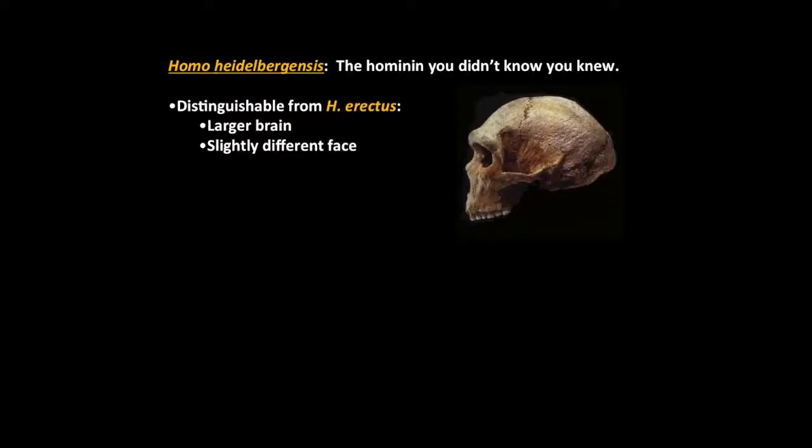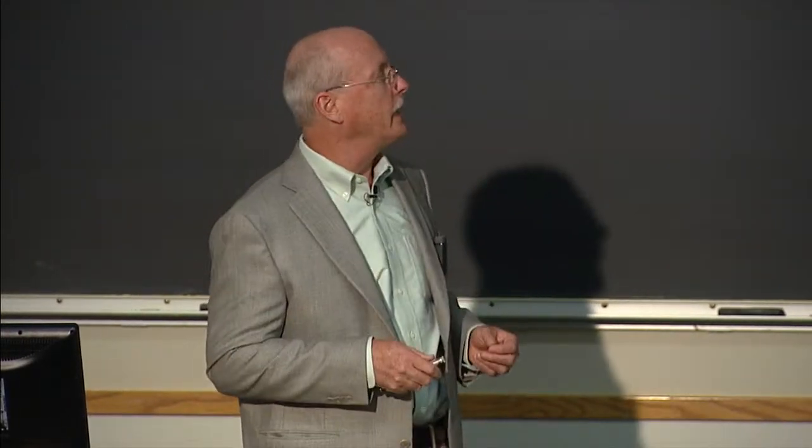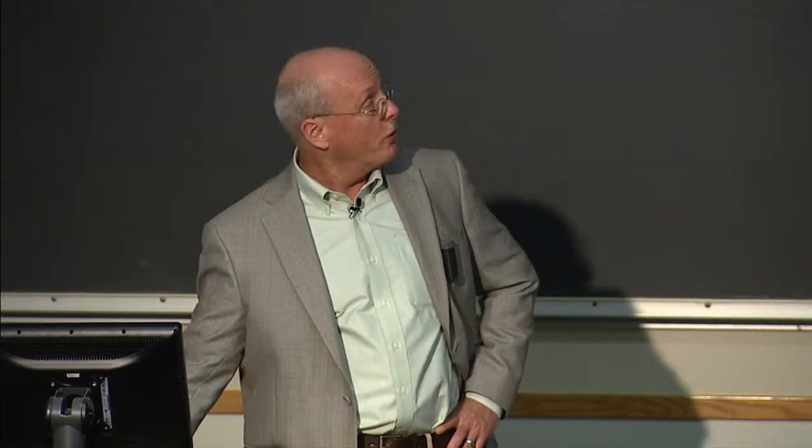Now, Homo heidelbergensis is, again, a hominin you know, but you didn't know you knew it. We've seen these fossils because a couple of them are very well preserved, and they look like, I don't know, Homo erectus on steroids. But they're distinguishable from Homo erectus because they have a larger brain and a different face. Their face is hafted to the skull a little differently. There are some fine details in the morphology of the face, but it can be a slightly more gracile face than we see in Homo erectus.